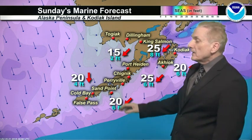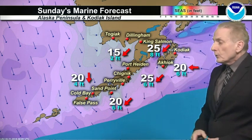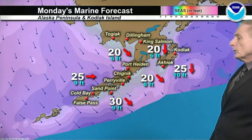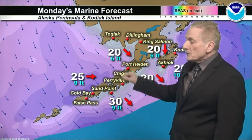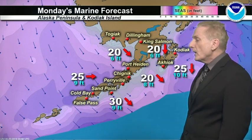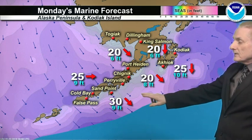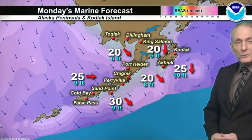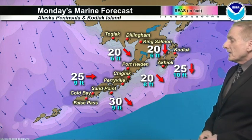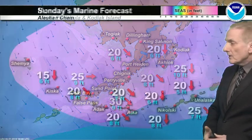And then north to northeasterlies at 20 knots for the Alaska Peninsula, northeast 15 with just 2-foot seas for Bristol Bay. Those swing around to the northwest at 20 for Bristol Bay on Monday. Otherwise, Bering Sea side of the peninsula, west 25, south side northwest at 30. Castle Cape to Sitkinak, those will drop down to 20 knots out of the northwest. Small craft advisories now on the east side of Kodiak Island. North winds 25, 10-foot seas, coming down to 20 knots for Shelikof Strait.